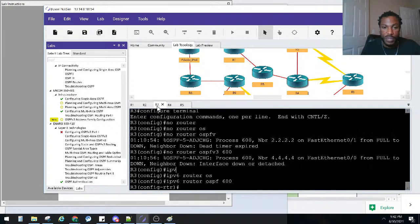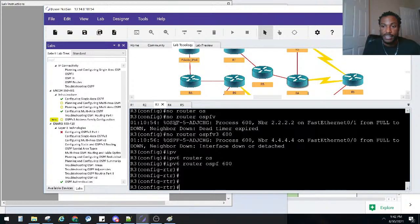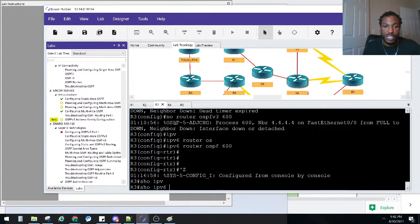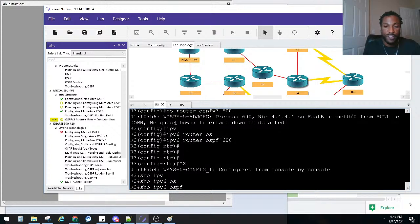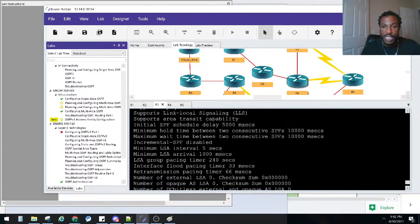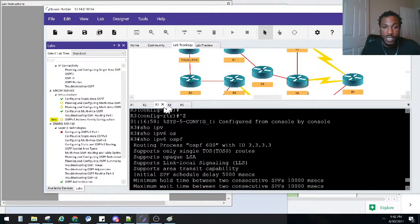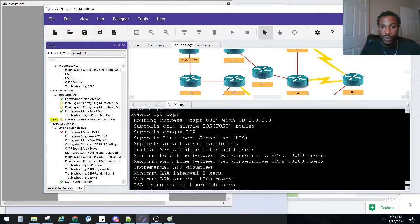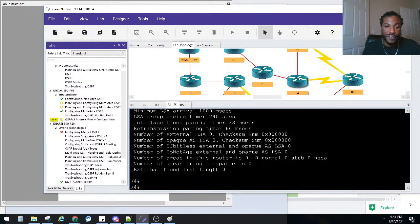All right, let's do the same thing with this guy. What's his? Show IPv6 OSPF. He is 3.3.3.3, so he's good. What is your router ID? Show IPv6 OSPF. You are 0, so you need to be 4.